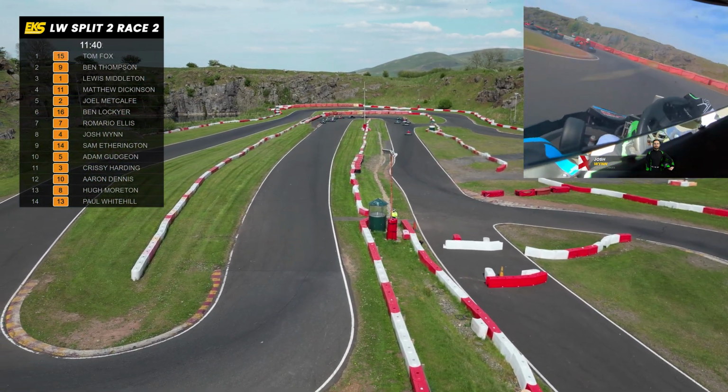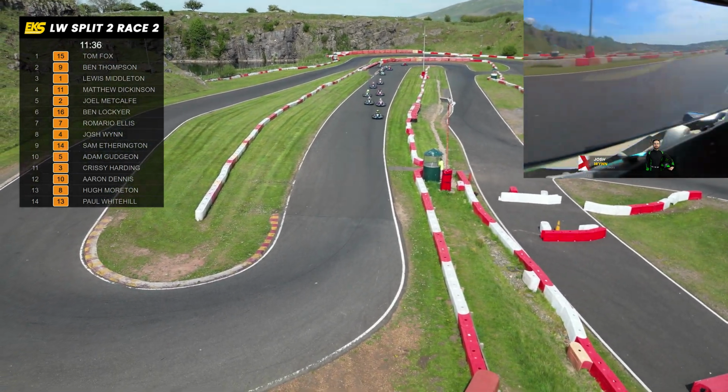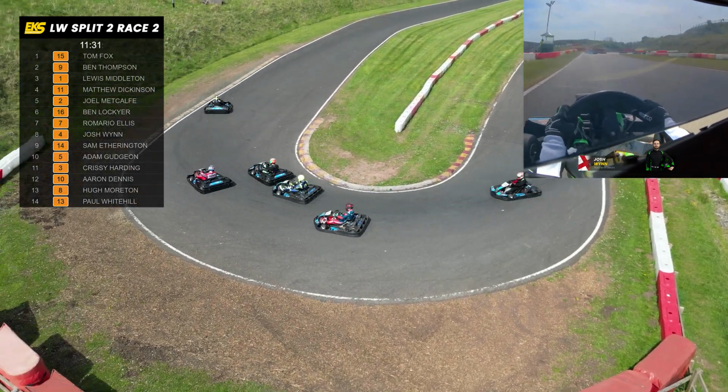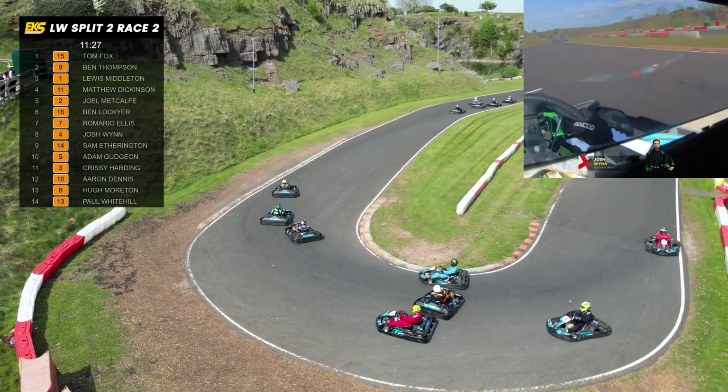They make their way in to the first hairpin. There's no real battles going on, a little bit of a squabble for second position. They make their way into the first hairpin. By the looks of things, looking over his shoulder, it's a little bit squirmish. Lewis Middleton going through as well. Car number 9 into second position, that's Ben Thompson.